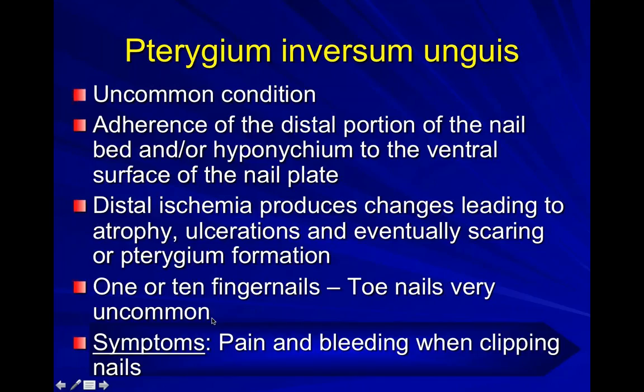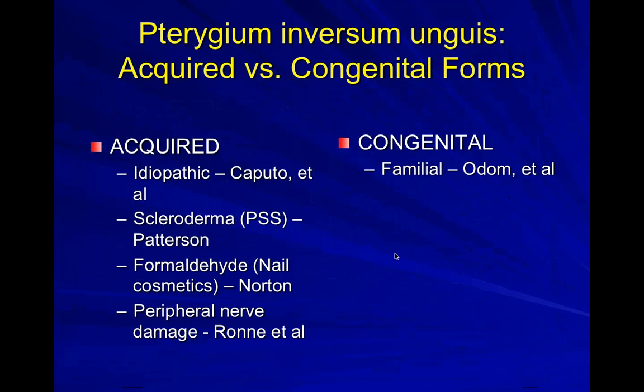The symptoms, the patient will come in and you say, "Doc, I don't know what happened, but since about a couple months ago, every time I would clip my nails, it was extremely painful and sometimes would bleed." Why is that? That's because the skin that's growing from the hyponychium or the nail bed is attaching to the nail plate, and you don't see it unless you look underneath there, and if you clip it, obviously you're going to be cutting through the skin.